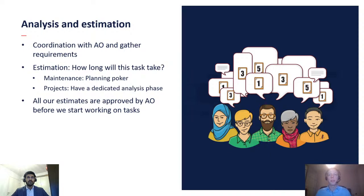So when we've figured out what needs to be done, we need to provide estimates on how long we think the different tasks will take. And the process is a little bit different depending on if it's one of these maintenance tasks or a larger project.